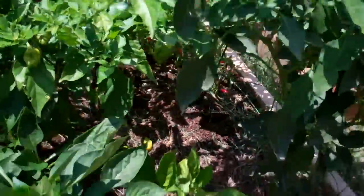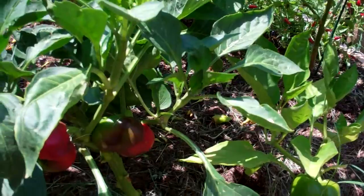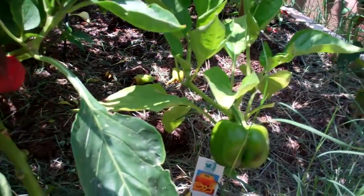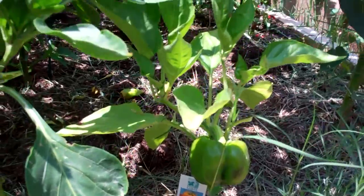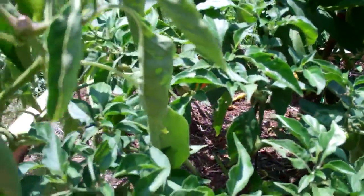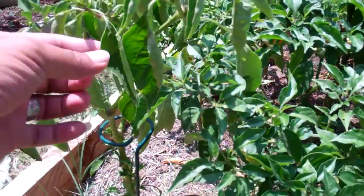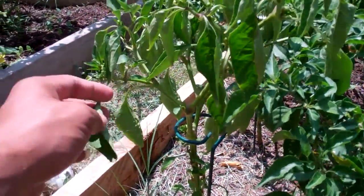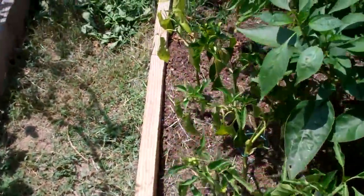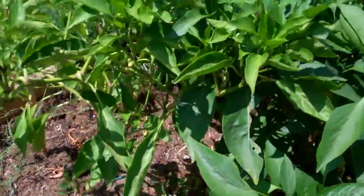This is the Tabasco chili. Doing okay. And then these are the red peppers. Supposed to be like little bell peppers. I don't know how they'll grow. These ones are hot bananas. They don't look too thrilled right now. Looks like it's starting to slow down.